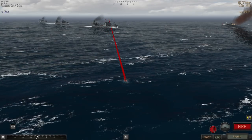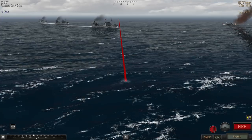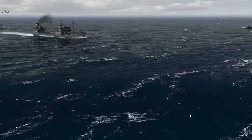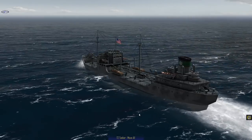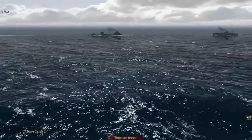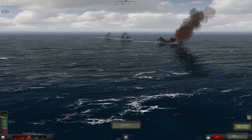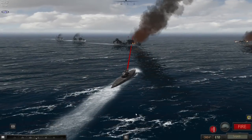Torpedo solution 3494. There. Boop, fire. Get this tanker, then we'll pop up, use the deck gun, get a bit of experience for the crew. Happy days. Oh, it's slightly hovering above the water, which is slightly odd. Oh, brilliant. Thanks for showing us the open sea when a torpedo strike gets home. Bloody game. Torpedo reloaded, that's okay.